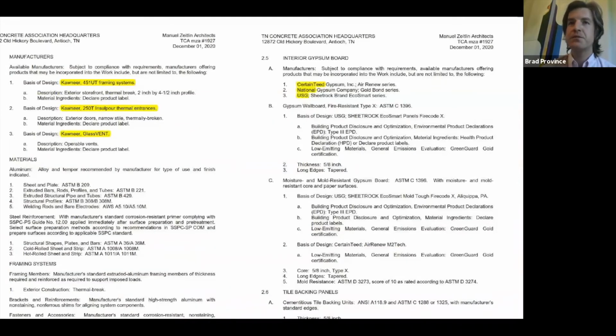Again, these are just specs and a little nitty gritty, but I wanted to highlight that we are using Conair storefronts. We're using Certainty JIP, USG JIP products, all very normal products. The only difference, these products are declared. They meet the requirements of LBC. So within a normal spec, you may see these exact products and not realize you're actually using a super green material. Next slide.